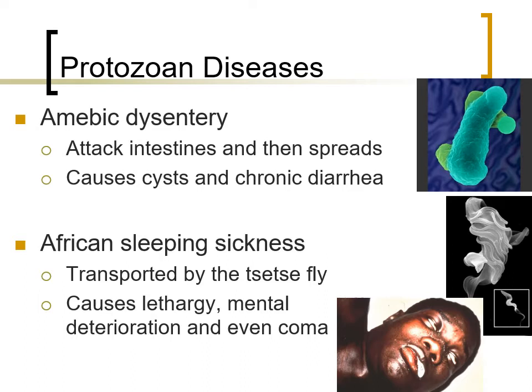Then you can get African sleeping sickness. This is transported by what's called the tsetse fly. All right, and this is actually a really pretty protist. It looks very pretty, but the stuff it causes is not very pretty at all. So the tsetse fly comes in and it bites you, and in its saliva it has this protist.